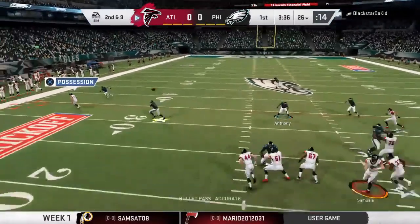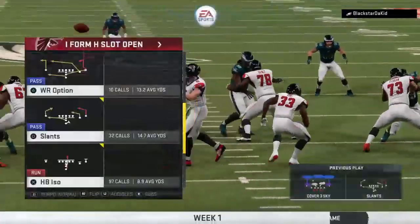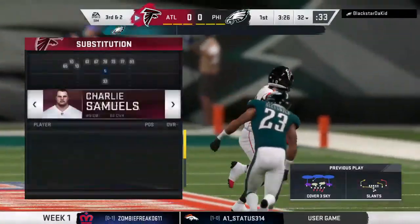2nd and 9 now. He's got this complete to Ryan Switzer. And he's going to be dropped following a pickup of 7 past the 30 to the 32. A gain of 7 yards. And it's 3rd down.